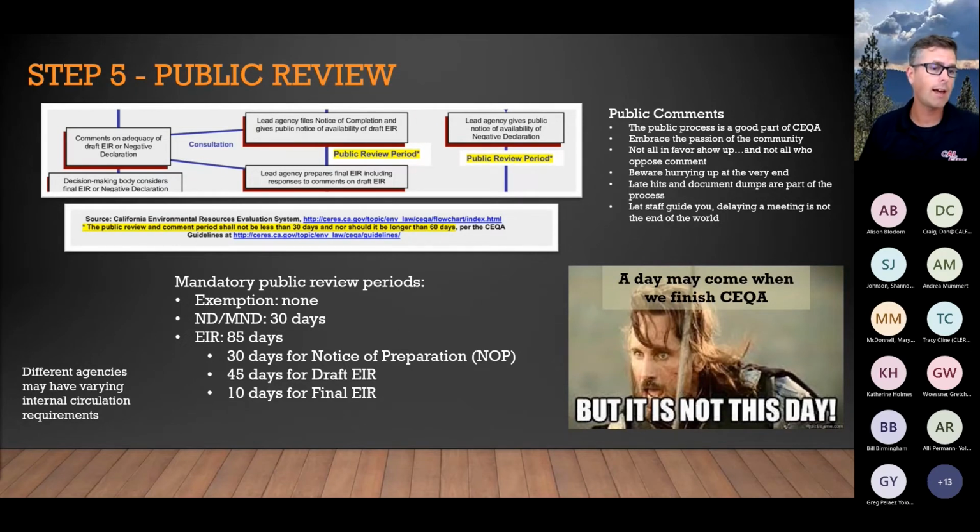So a mitigated neg dec and a neg dec do have that, 30 days there, and then up to 85 days for an EIR. And again, this is really that full disclosure piece built into the guidelines to show us that, hey, we've got some obligations to the public.